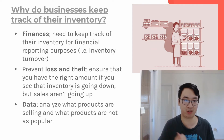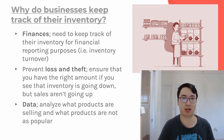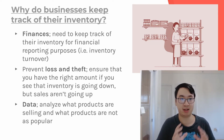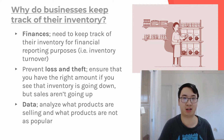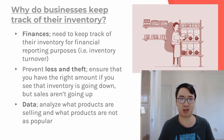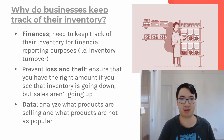So you keep track of your inventory. You can also look at what products are selling and what products are not as popular, so that when you restock, you can buy more of the products that are more popular. And this can mean that you're lowering the cost of your inventory and storage, because if you're constantly restocking products that are not very popular, this is just going to waste a lot of storage space. So one thing you'll realize is inventory burns cash.